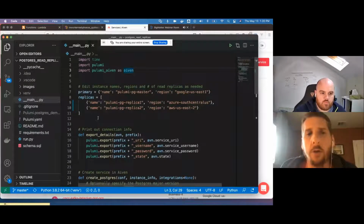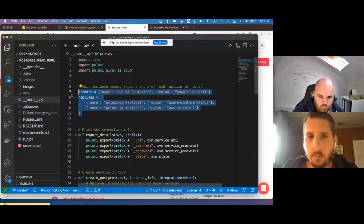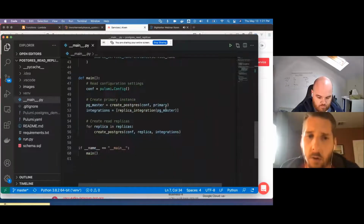So very easy, I'm just defining this in code. I could have used configuration variables to do this, but in this case, I'm just going to do it in code. Again, I'm going to pass into the Pulumi Aiven library the name of the master and the name of the read replicas, and I'm going to pass in the region that I want them to spin up. So I'm going to do the master in Google, a read replica in Azure and a read replica in AWS.